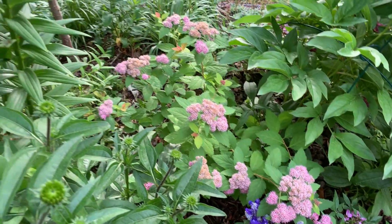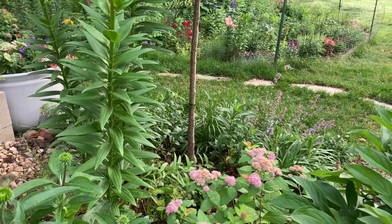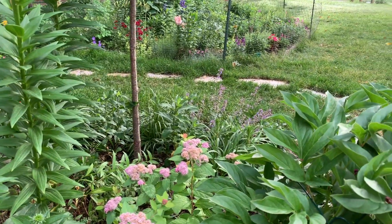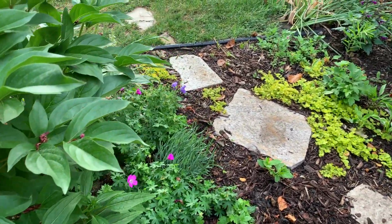But the coneflowers, they love it. But once they're tall, right, they don't eat it. But they also love my phlox. And they ate my yarrow on the other side. Can barely see it. Yeah, unfortunately.